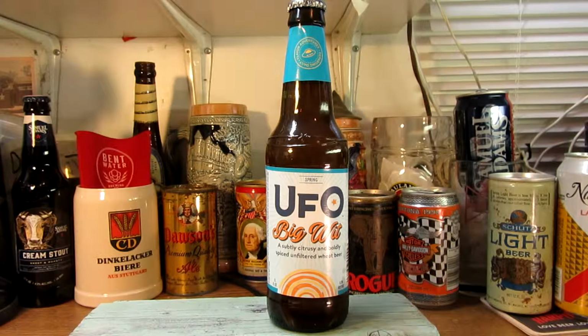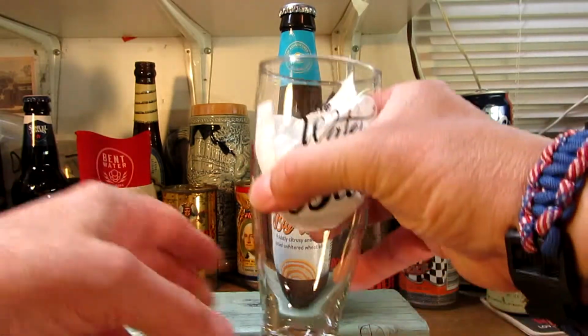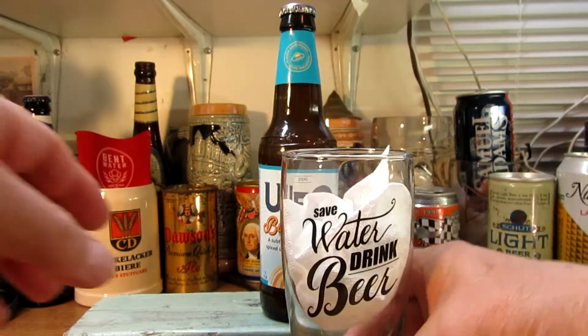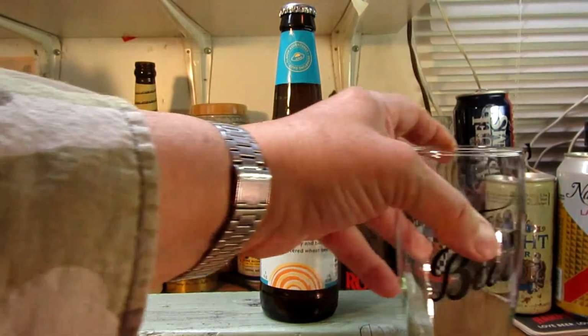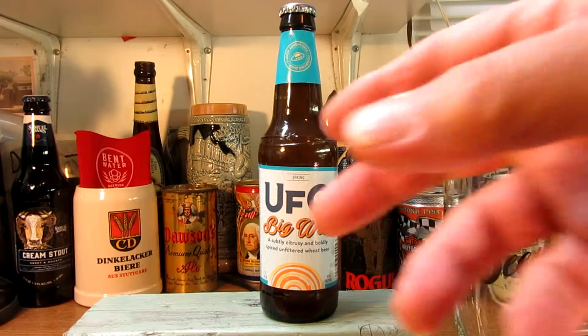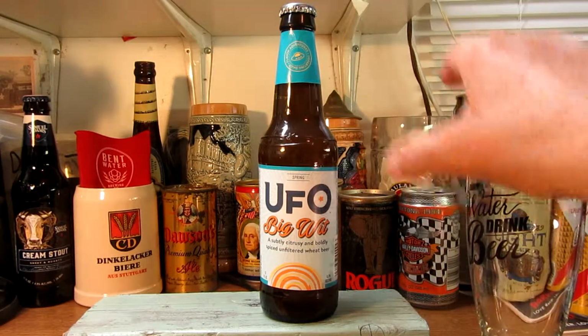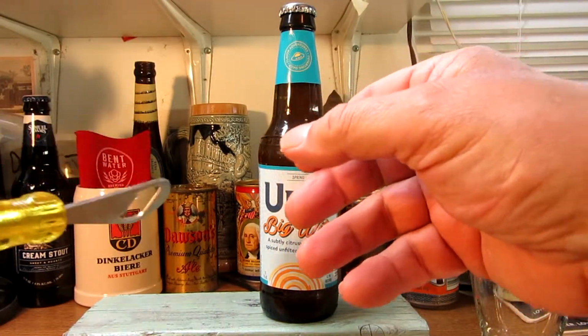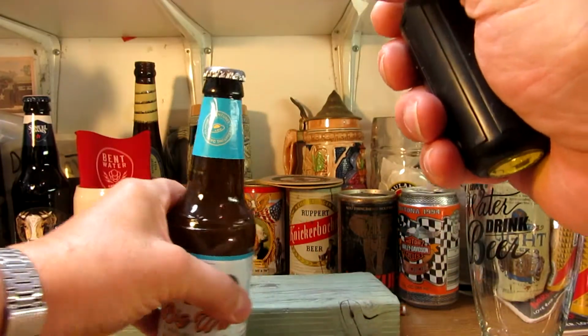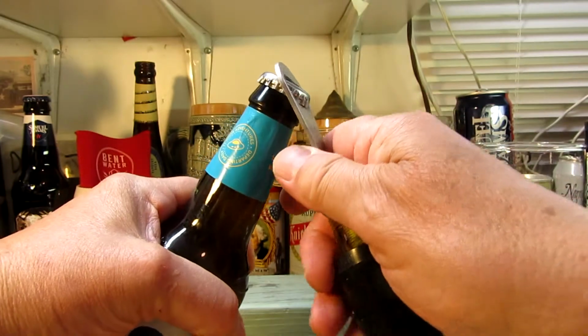All right, so without further ado, let us get a glass. We have a glass. We got the save water, drink beer. Oh, an opener? Has someone got an opener? Pass an opener? Okay, one's coming into the picture now. We have one here. Okay, no further ado.